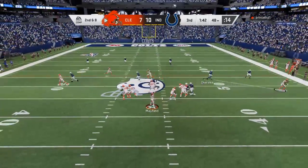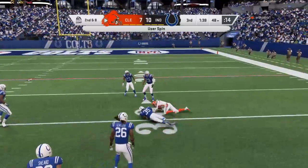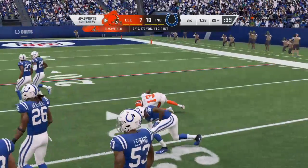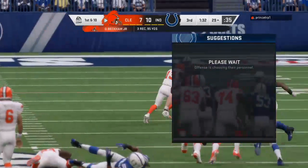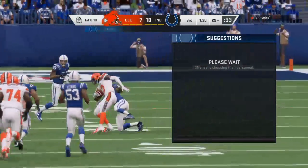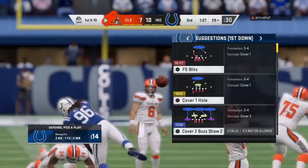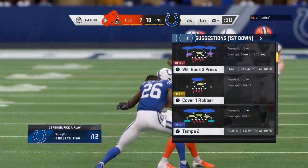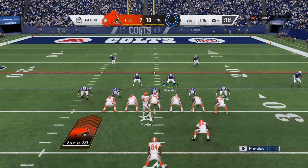From just shy of midfield, Mayfield over the middle to Beckham. And he'll go down, but not before getting this inside the 30. 23 yards the pickup there. You can see the time and effort and thought that they put into their passing game because it was evident right there. It looks like a simple pitch and catch, but you and I both know that they have planned for this and worked hard to make it happen.